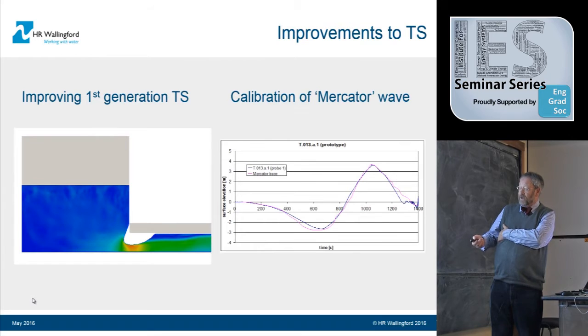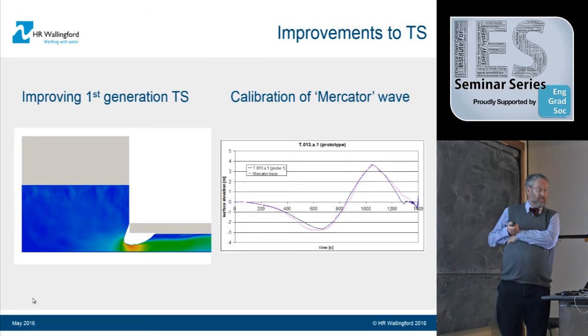So here we have the flow shaper. You can see the velocities here, but the good thing is we've eliminated the back eddy, and we had success with generating the Mercator wave at 1 to 50, all the way out to the end of the first, the trough and the elevation wave.